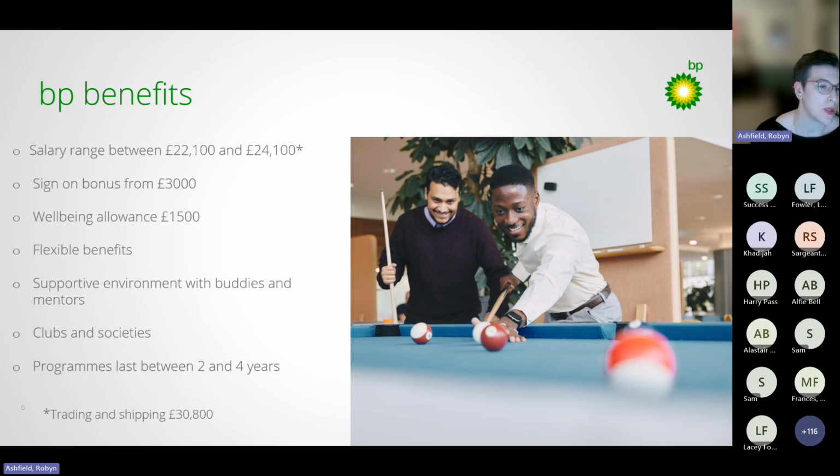We have a supportive environment with buddies and mentors, clubs and societies. People sometimes worry about losing out on the social aspects from going to university, but actually we have a lot of opportunities for social contact during that apprenticeship as part of our overall early careers community, which is made up of not only apprentices, but also interns and graduate joiners as well.